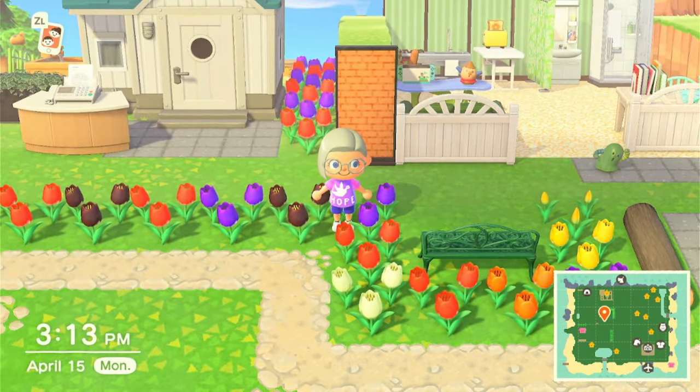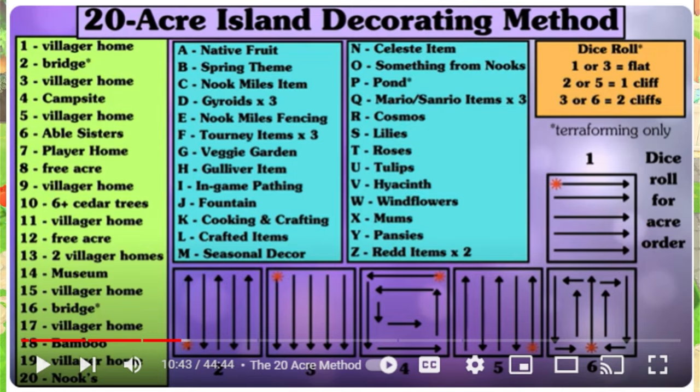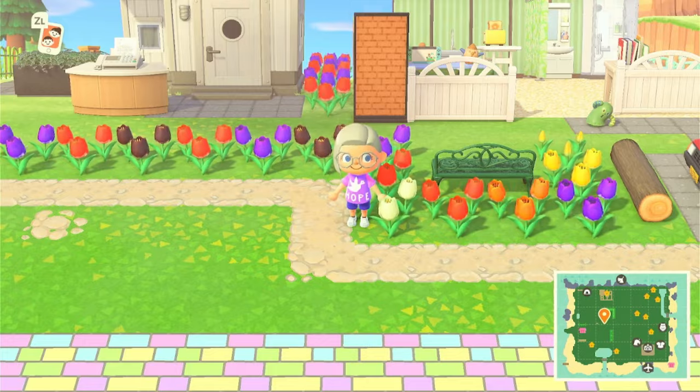Now, Acre 7. The requirements for that were 20, V, and 6. So, if we look at the chart for the requirements, then we have to say that it requires the Nooks be there and hyacinth be planted. And it has to have 2 cliffs also. It's very hard to do, but we have managed to do it, and I'll tell you about it.